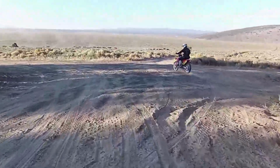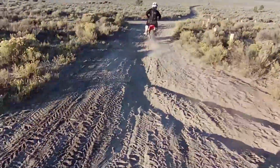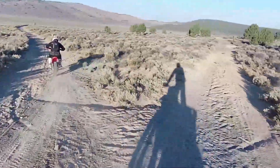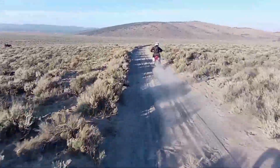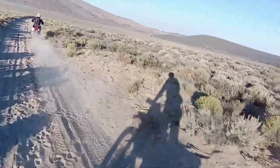Oh man, we gotta beat the cows. It's a posse. So we're gonna cut across this valley right here. I'm good, I'm right behind you. Copy that.